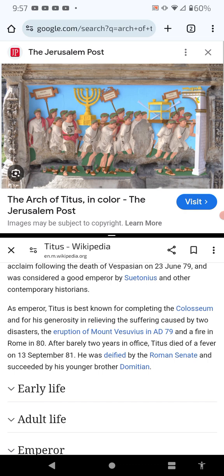Yeah, the eruption of Mount Vesuvius happened right at the beginning of his reign. Those were pretty much 2 years or whatever, very short-lived for Titus. All right.